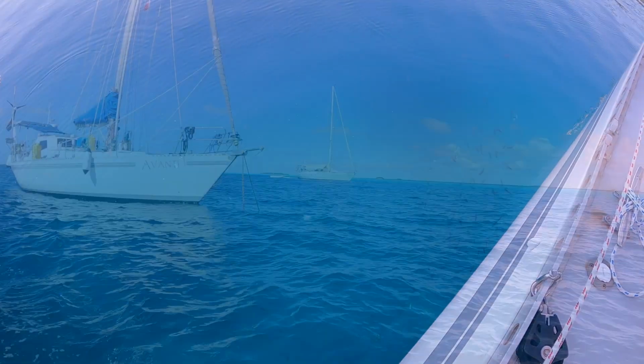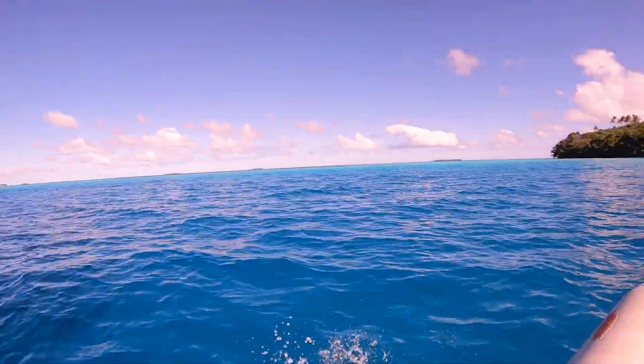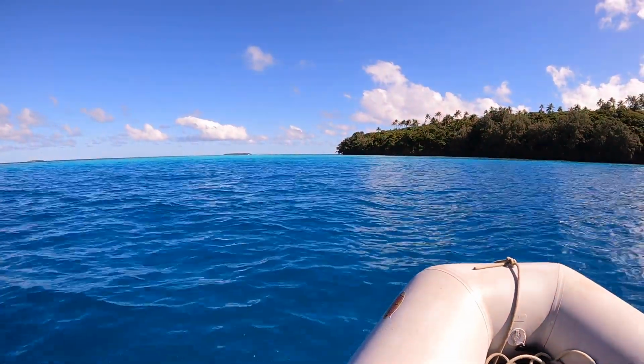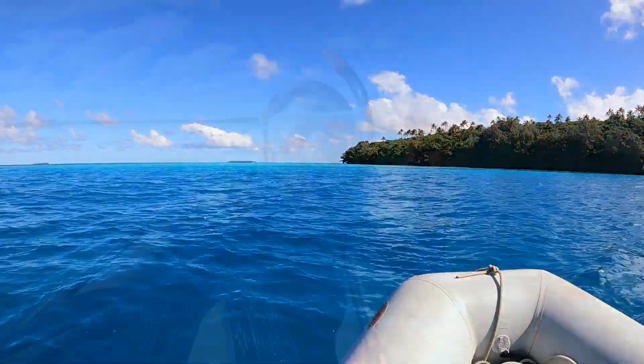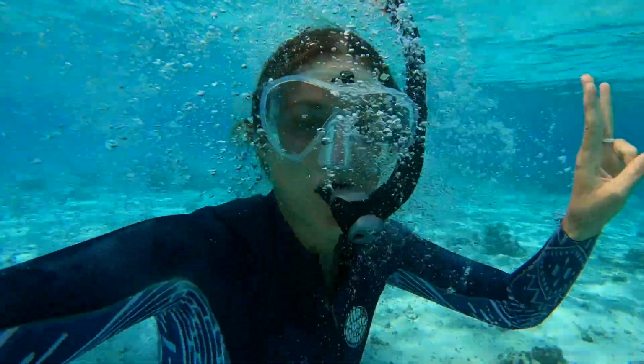With the prop clear, it's time to move anchorage again, and we finally find live coral. So far in Tonga, we've mostly only seen rocky bottom and dead coral, so finding live coral was a great feeling.